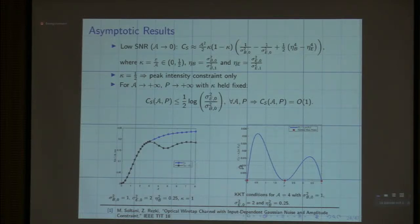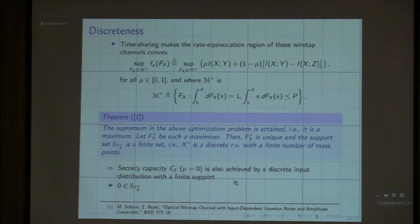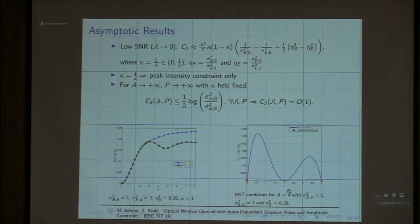So what does this KKT tell us? It tells us that C_S minus a certain quantity that is well computable is always positive, and it is going to be equal to zero at the mass points. So here you see that it is always positive, and it hits the x-axis at x equal to 0, at x equal to 2, and at x equal to 4. So 0, 2, 4 are optimal mass points in this case, for capital A equal to 4, and for this setting of the noises. This confirms what I said before, that 0 is always a point in the support, and it also says that the peak is always in the support.